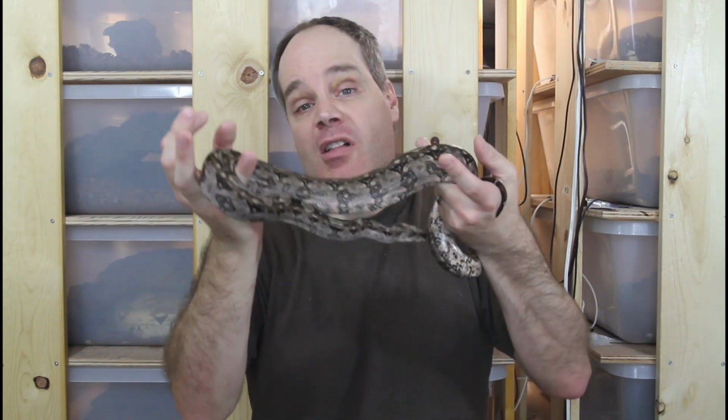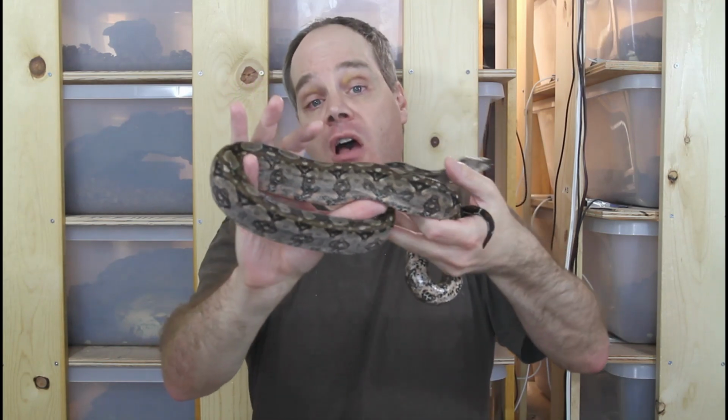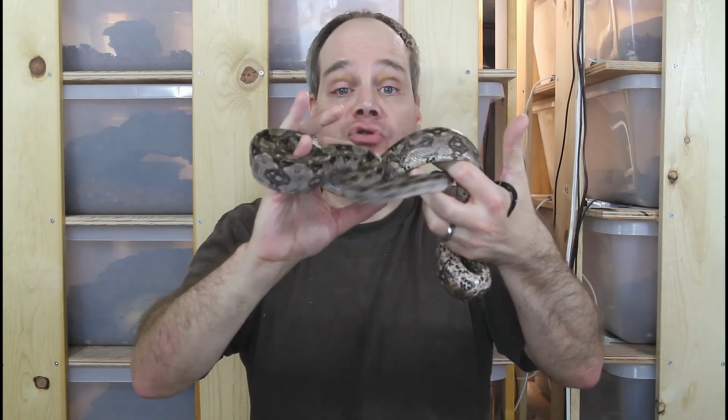Another thing is they have this beautiful iridescence. A lot of Mexican boas tend to have this nice iridescence. So if you hold them in the right light, they'll just show this kind of rainbow sheen to their scales.